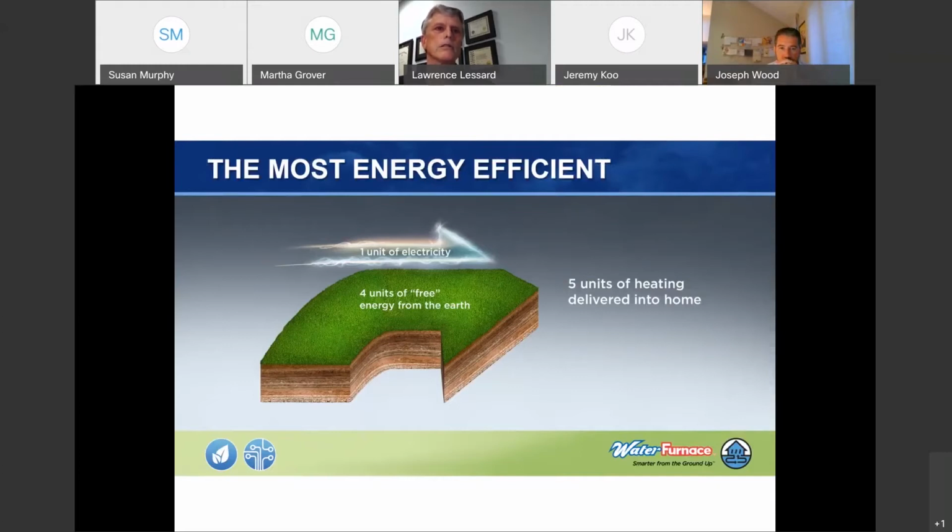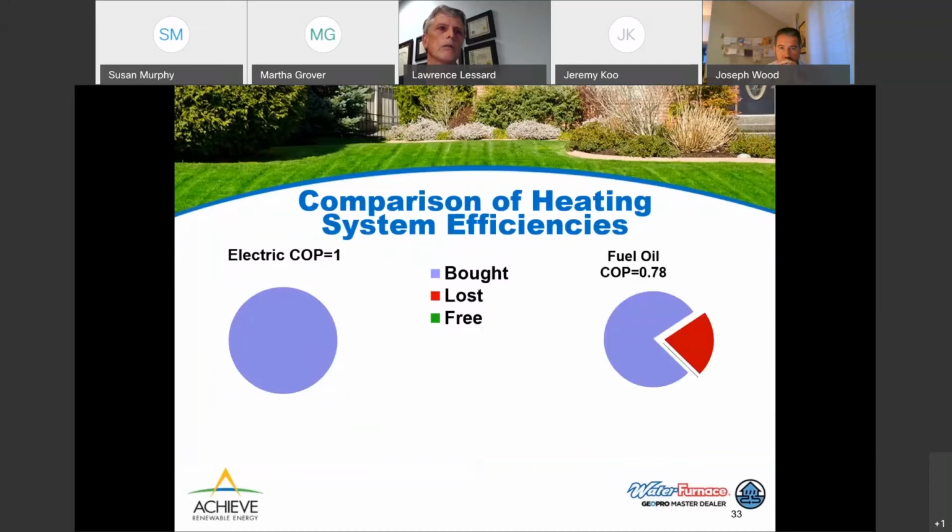And here I want to introduce the concept of heating efficiency, and also what you buy and what you lose and what you can get for free using different technologies. On the left, there's a pie chart that is all one color, and that represents an electric baseboard or electric hot water heater. If you put a kilowatt of electrical energy into one of those devices, you'll get a kilowatt of thermal energy. So that would be 100% efficiency or a COP of 1.